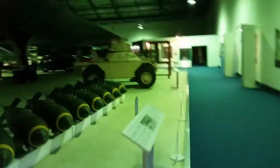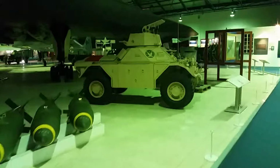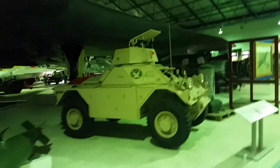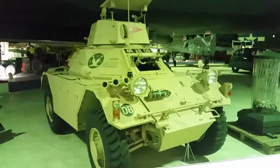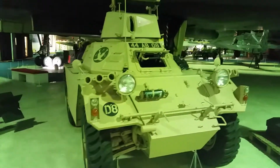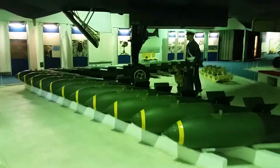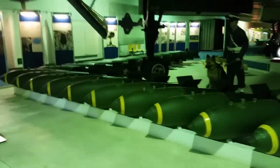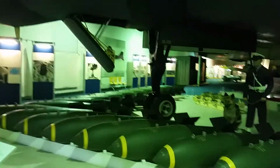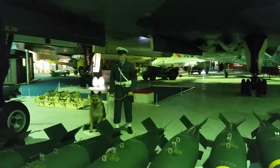Right, let's pop down here. You've got a little Ferret, which was used by the Army or the RAF Regiment out in the Middle East during the 60s. That was used as a scout car, so it's an interesting colour scheme. And obviously you've got the replica of the actual bomb load the Vulcan could carry, which, as you can see, was quite a bloody load. And there's the security guard and his guard dog. So there you are.